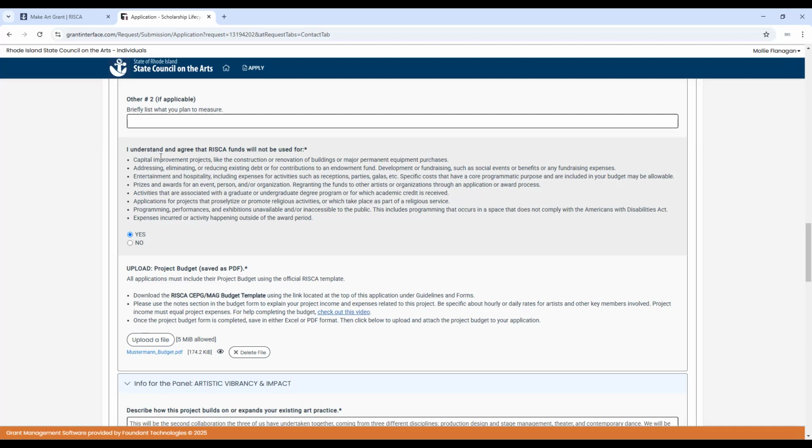Activities that are associated with graduate or undergraduate degree programs or for which academic credit is received. Applications for projects that proselytize or promote religious activities or which take place as part of a religious service. Programming, performances, and exhibitions unavailable or inaccessible to the public.